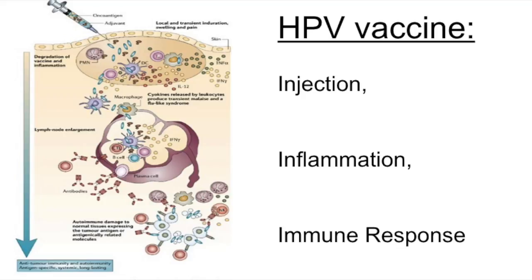In the event that this virus, HPV, is encountered, the HPV-specific antibodies will then bind to the HPV L1 virion, which will neutralize the virus and prevent it from entering and binding to host epithelial basal cells.